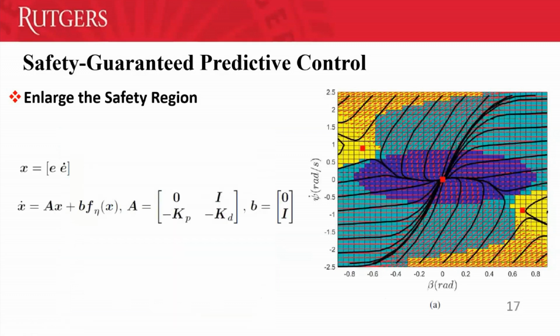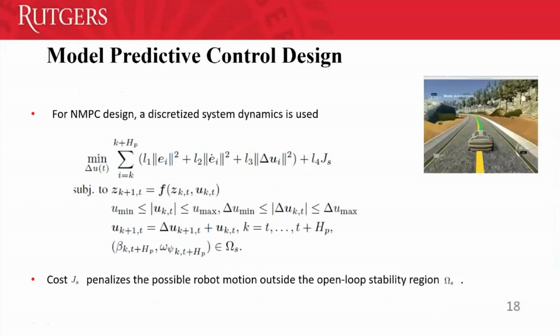And for formulating the sum of squares, we use the closed loop control and we change the state space into x dot, where x is equal to the tracking error and the derivative of the tracking error, and f eta is the uncertainty part in the closed loop control system. We estimated f eta using a polynomial-based Gaussian function as we presented in previous slides, and we are able to formulate the sum of squares optimization to find the stability region.